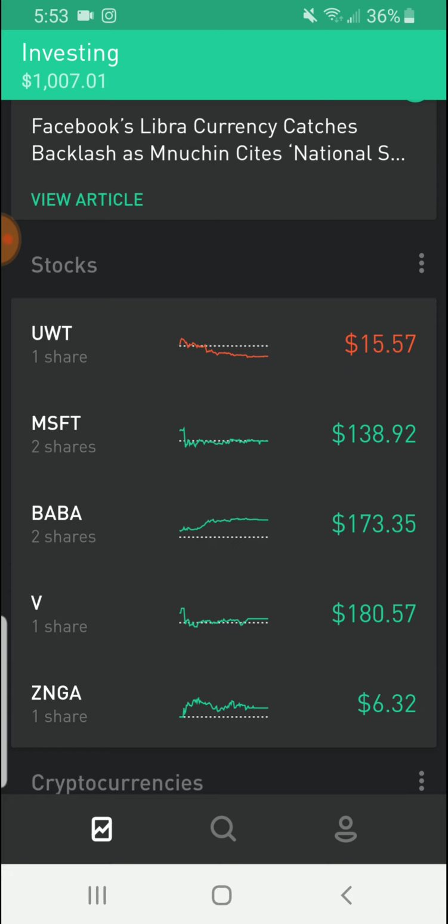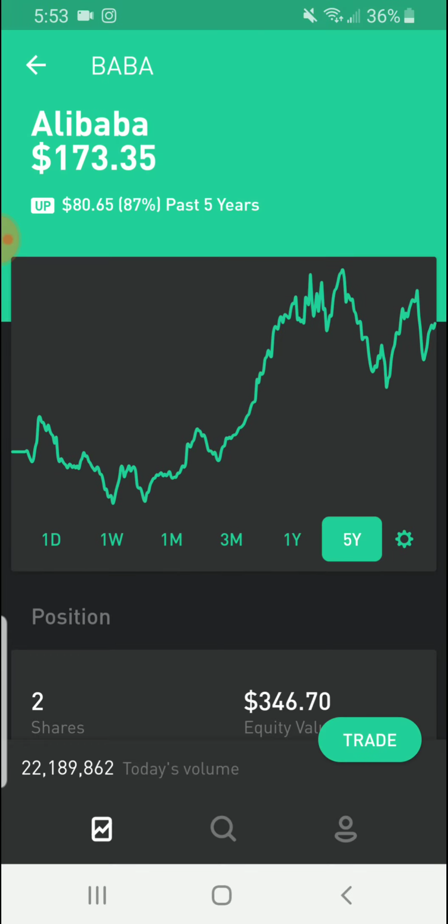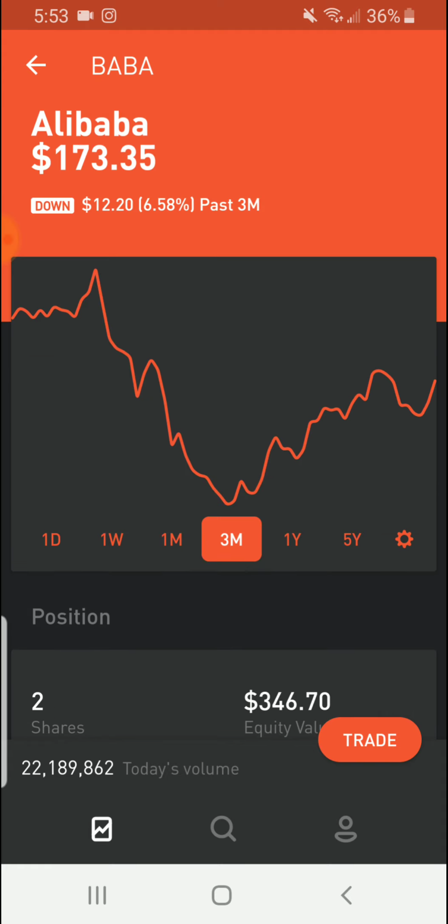But the one stock that I didn't really follow this strategy on is Alibaba. For the last 5 years, it has had an uptrend, but it's not as consistent as Microsoft or Visa. The reason I bought into the stock is that there were a lot of complications with it because of the trade war, and I took this as my advantage.